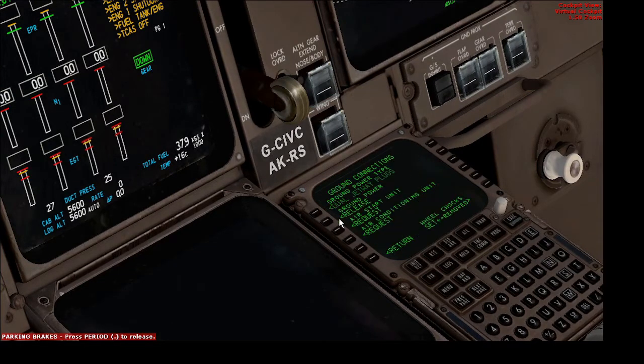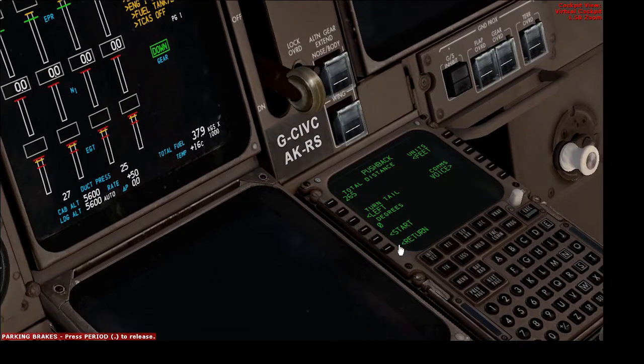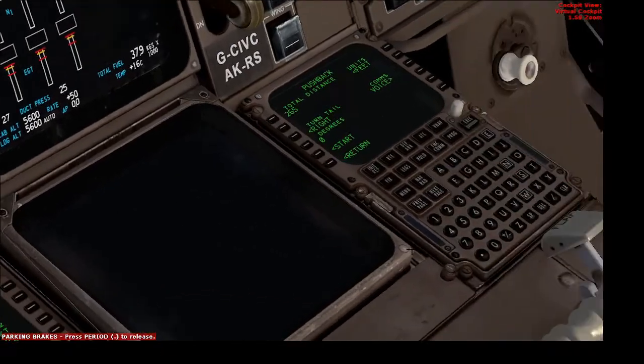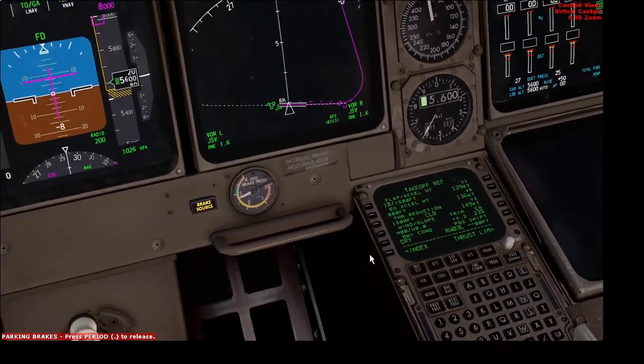Ground connections, release ground power and wheel shocks. Pushback is going to be tail to the right, probably 90 degrees, and total distance, minimum is 200, there we go. So we are ready for pushback as well.